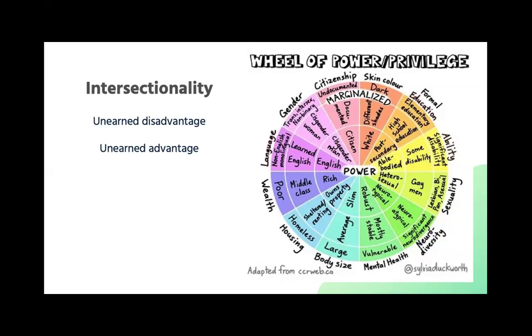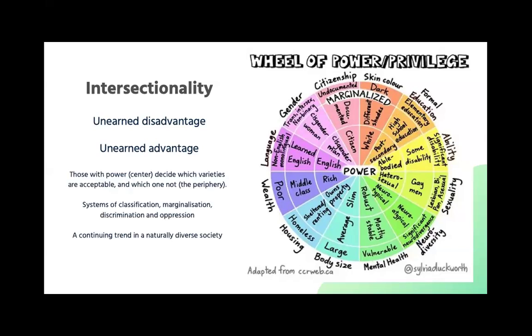You might not even be aware of that amount of power that you have, but people who are very aware of that difference are people who are sitting around the margins. So the darker your skin is, the less education you might have, the more disability you might have, the more your sexuality falls on the marginalized levels, the more neurodiverse you are, etc. All of this means you have much less ability to influence what's happening in society around you.